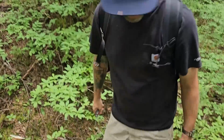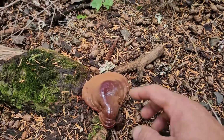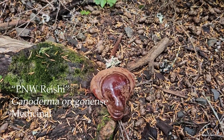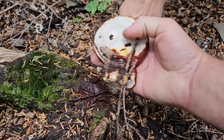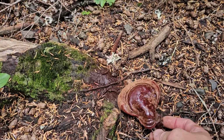All right. Look at what she finds. Ganoderma oregonense, or the reishi. It's all covered in its spores, but look at that, the lacquered conch. And that chopper over there is insane. On some dead wood? Yep, growing on wood. Lacquer. Makes sense. Yeah, wow.